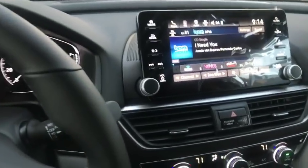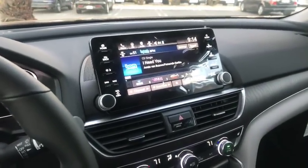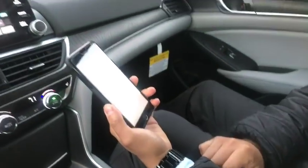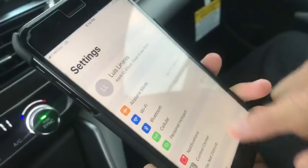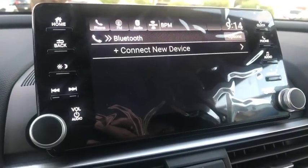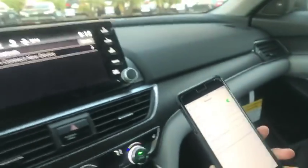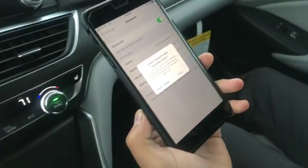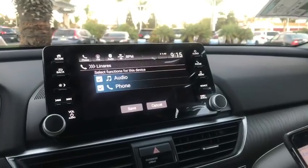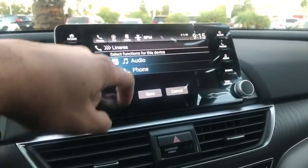Yeah, definitely awesome. Somebody just asked how to use Bluetooth. So let's go ahead and pair your Bluetooth. Luis is gonna help me out here. He's gonna go into his Bluetooth settings, hit Bluetooth. Next, you just hit this phone button. Connect phone. Connect a new device is what you'll want to select. Oh, you can just pick it right there. Look at that. Dude, how easy was that? Only took like 10 seconds. Boom. And if you want to check your phone and audio, you can, and then just hit save.